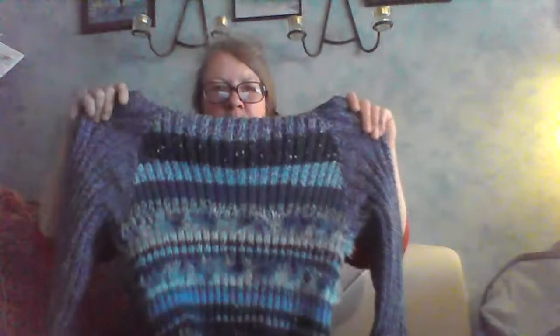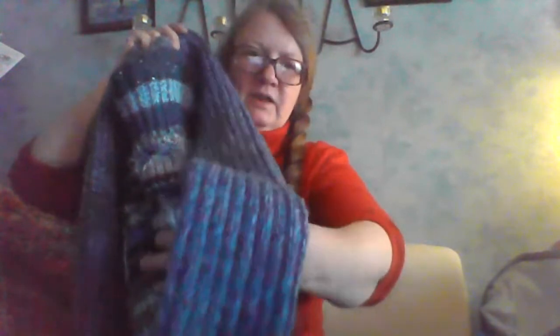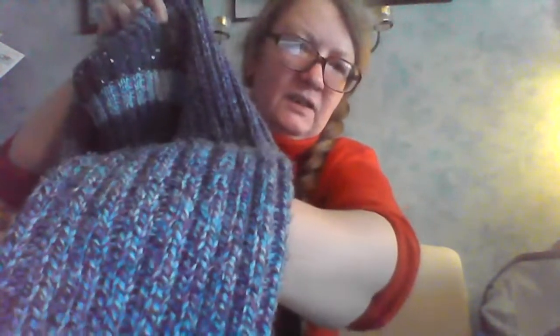It is more lightweight, because it is smaller. But as you can see, I like the way I did this. The sleeves are one color, but here the stripes are wider because I have split it up like this. But again, I have mixed three colors here, as you can see.